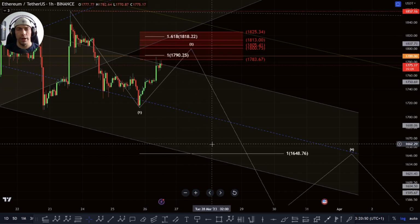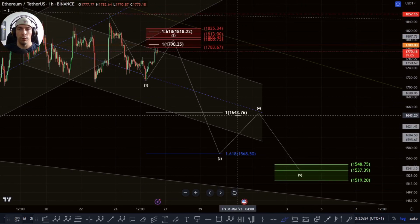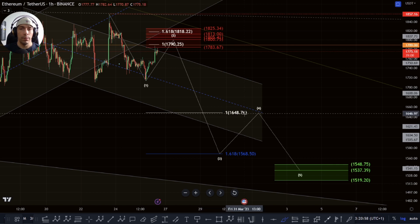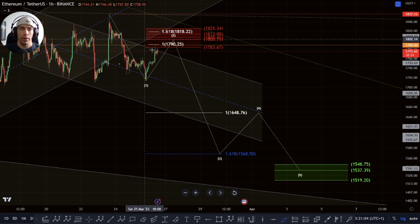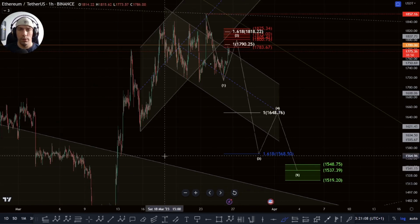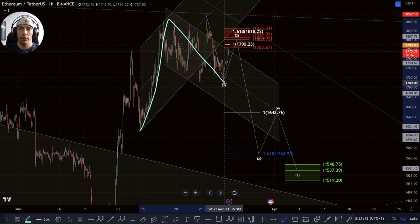If we do reject directly from here, what I'm going to be looking at is potential to move towards this one-to-one at the 1648 to the 1564 region. If we do break down past or towards this 1618, we need to be cautious here. Basically, that would invalidate that possibility of a 1 and a 2.